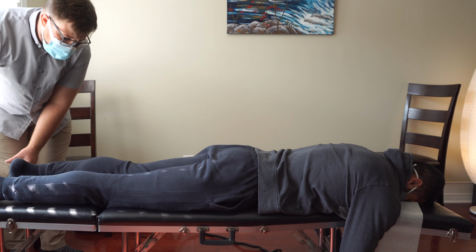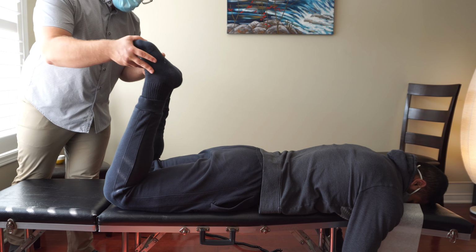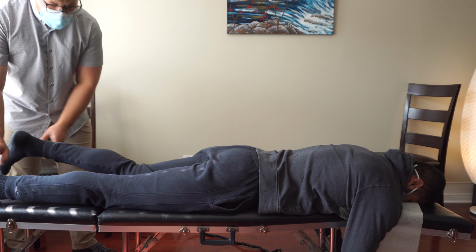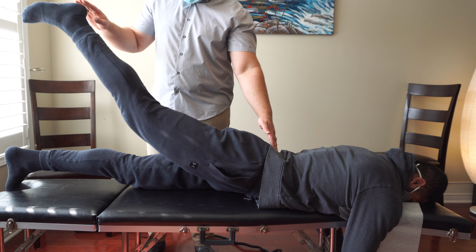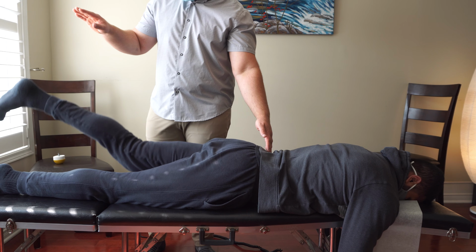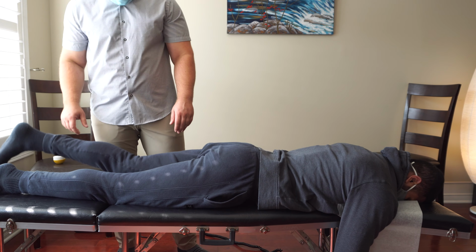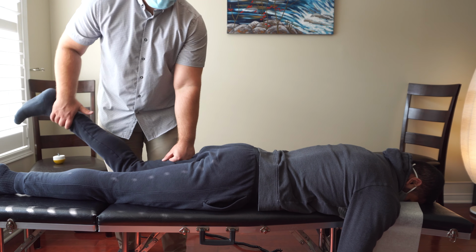Perfect. And then from here, I'm going to bend both knees up on you. So bending a fair bit better on that right side. Can you pick the right leg up as high as it'll go? Looks good, and then drop that down, try the left. Left goes a bit higher actually. Does that feel easier on the left for you? About the same, to be honest. About the same? Okay. Try and hold that up.